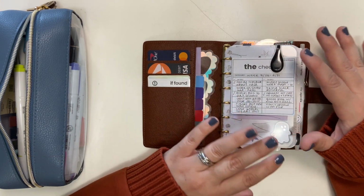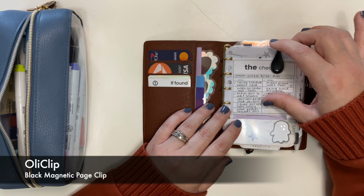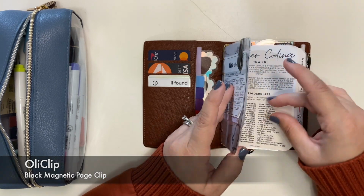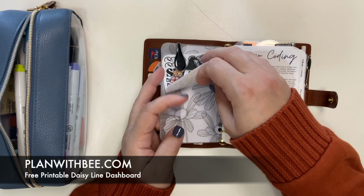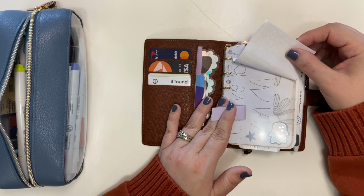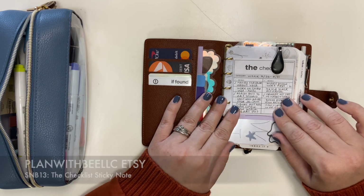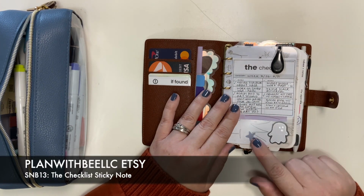Over on this side where my dashboard is, I kind of just have things layered. So I have an ollie clip here. I have in the back this daisy dash printed on vellum, and then I have a note from my daughter here and some stickies layered over that I'm just planning out my week on, like weekly priorities and tasks. And then I just have a few stickers.